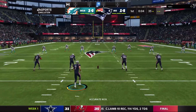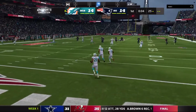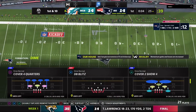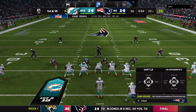This one tied at 14 now as he sends this one away. The Dolphins take over 1st and 10 at their own 25-yard line. The Dolphins at the line ready for their next drive.